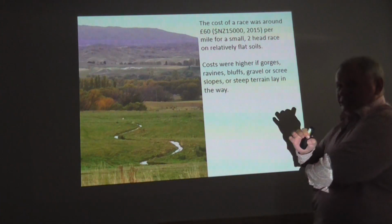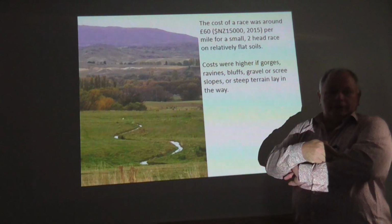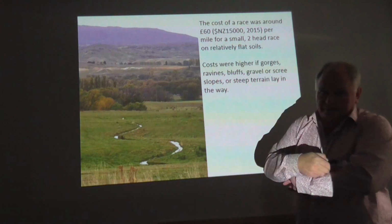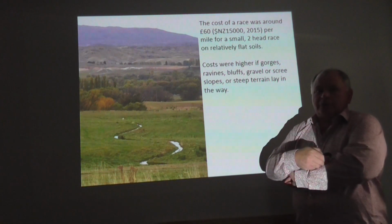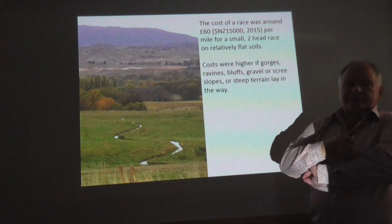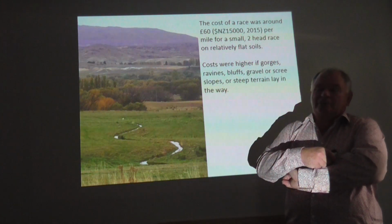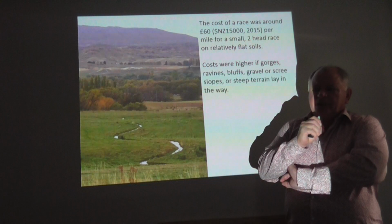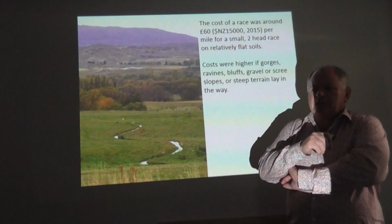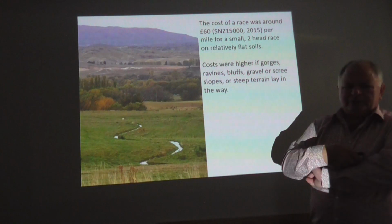So that's precise engineering. Now, if you're cutting this and you hit gorges, ravines, bluffs, or steep terrain, or scree slopes, you're up for some serious expense. You're spending £60 a mile on, say, a 10-mile water race. That's £600. Now you think, what's that? A teacher in the time of the rush for gold earned about £100 a year. So £600, you're getting into serious money.